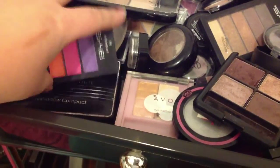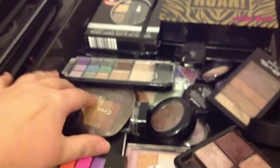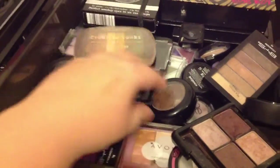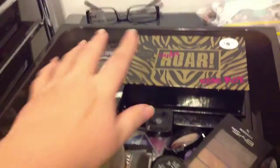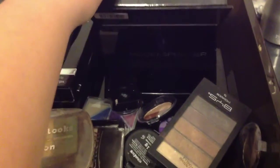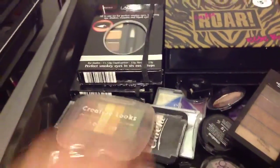BYS palette, Colour Institute, Avon, random really old L'Oreal one. BYS, Bow, another Bow one, Creative Looks of London, Elf, Maybelline, this random one that was broken, stuff like that. And then I have my little palettes back here, so my Glam Raw one from the Bow palette, and my Models Prefer Smoky Eye, and then my two Aldi Smoky Eye ones too.